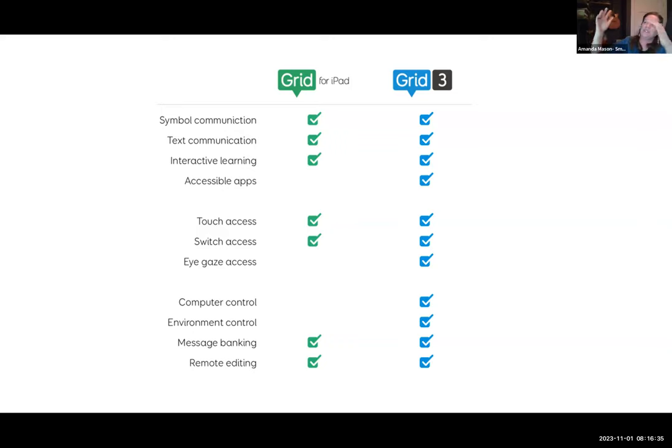So if we can find that, but just to kind of line them up, you can see that some of the accessible apps aren't available for use in Grid for iPad, because they want you to use the Apple version of things. No eye gaze access and no environmental control built into Grid for iPad. Of course, with iPad, there's ways you can kind of start to build those things in, but just with their software alone.